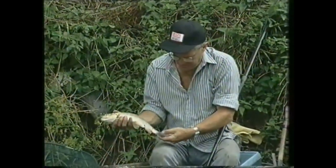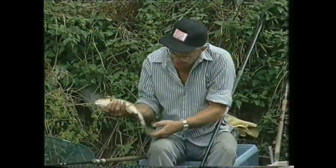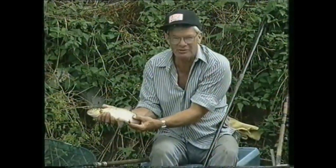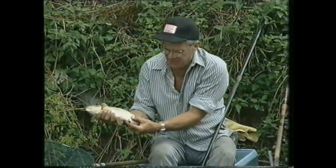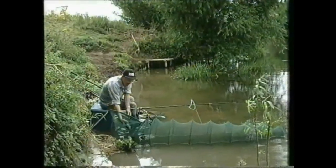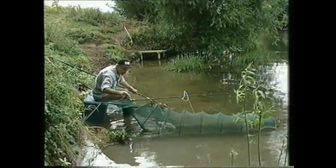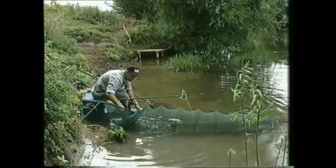I don't want to keep him too long out there. It's noticeable at the tails this time of the year. They're quite nice. There's that black stuff coming out of his vent there that I was talking about, the roach. Obviously these chub, they eat that same green stuff that's in the middle of the river at this time of the year. Nice fish. See if we can catch a few more of them. Just let him go down to the deeper water. There he goes.